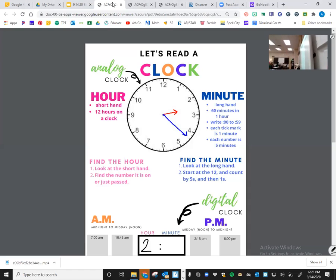What do you got? Adam, what do you get? I think it's 22 minutes. 22 minutes, so we put our 22 minutes down here. Now we can read our time. It is 2:22.